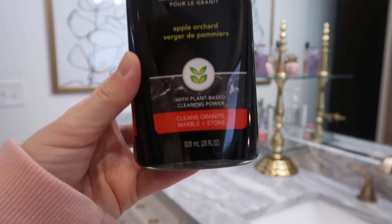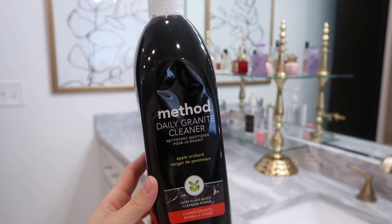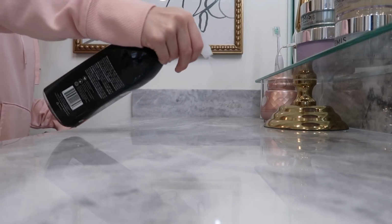To clean the countertops, I'm using the Method Daily Granite Cleaner. This is safe to use on granite, marble, and stone. It has a really good apple scent, and it makes your countertops really shine.